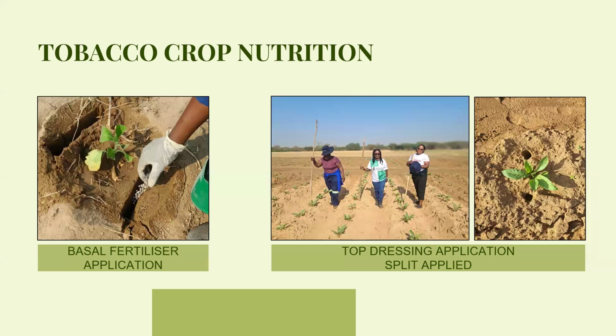To mitigate these effects, farmers should implement practices such as crop rotation, the use of organic fertilizers, and organic amendments to replenish soil nutrients and improve soil structure. Maintaining healthy soil is essential for sustaining long term tobacco production and, most importantly, reducing environmental impacts.